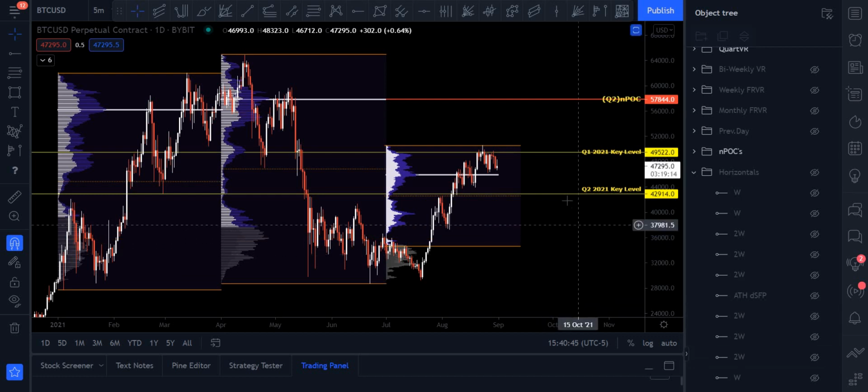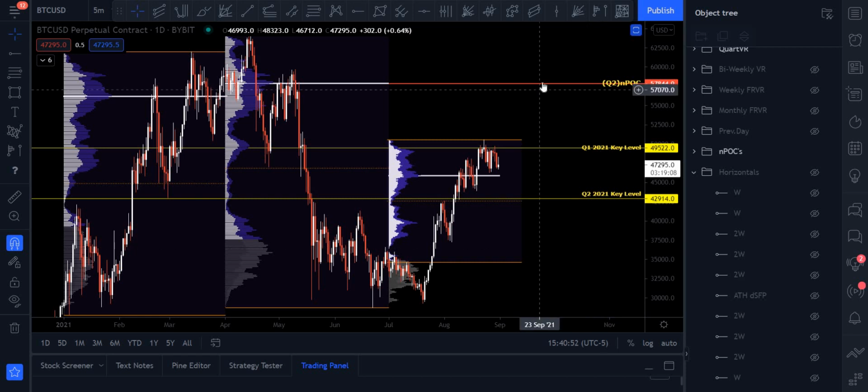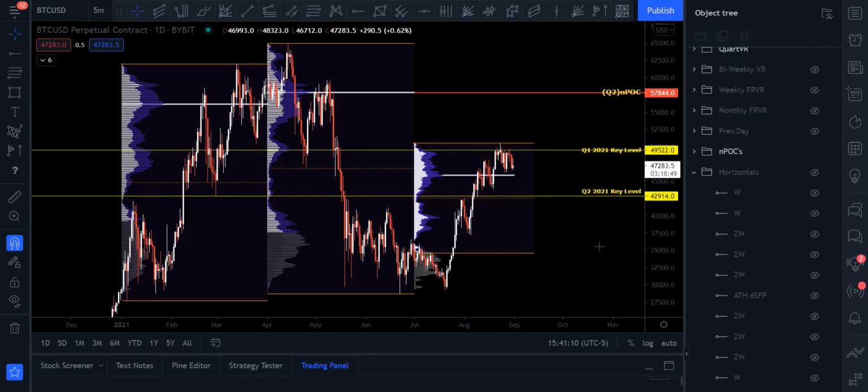Okay, so should this break up from here above this 49,522 key level that was given, that would be the target over time, 55,800 up to 58,822 in my opinion. We can narrow it down as we get closer. So essentially what you're trying to do is break into this structural range here, and getting above the box that we had deemed previously is going to do that for us.